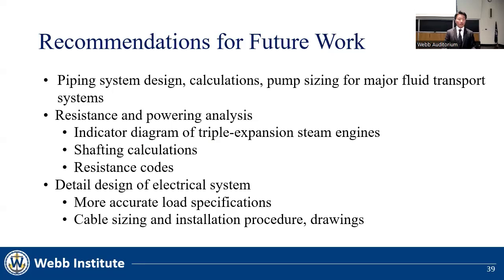Finally, detailed design of the electrical system would be needed, such as more accurate load specifications, zeroing in on that design spiral, as you heard from Conrad and Darren, and also cable sizing and procedure recommendations for the installation and detailed drawings for this system.